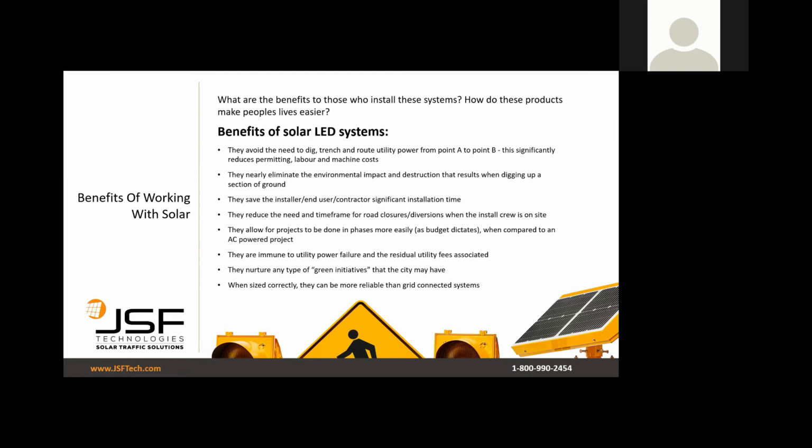And solar also makes it easy for the city, the state, the municipality to allow for projects to be done in phases as their budget dictates. So it's very easy for somebody to say, we're going to install one crosswalk today, another crosswalk next year, or we're going to do this section of the parking lot today. We're going to do that section next year. It's not so logical to do that with an AC powered infrastructure. Typically, you want to dig everything you need to at once. But with solar, it's really easy to do it in phases as the budget dictates.